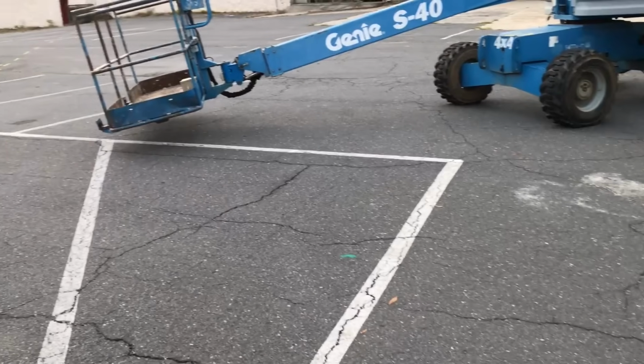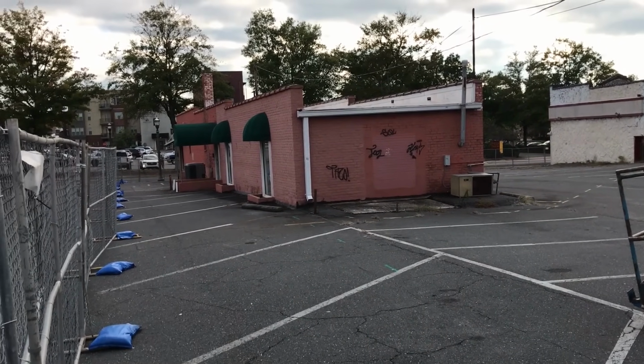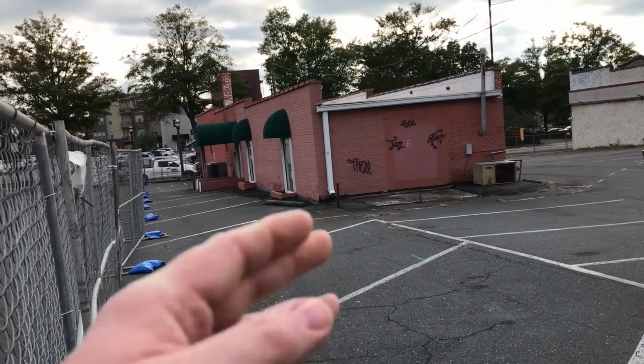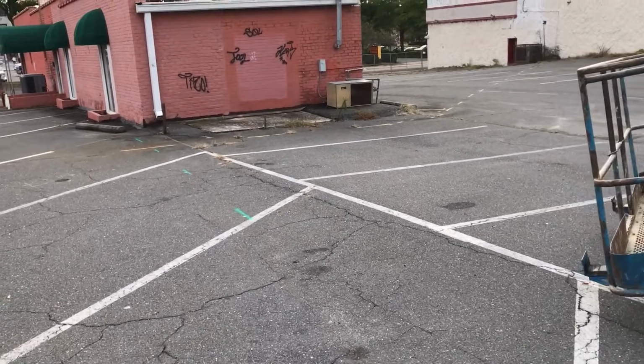And this building here, this is the back side of it. They'll be tearing it down. It's a shame to see something like that go because it's been there a long time. But they had already kind of chopped it up and it had these side entrances here. We'll look at it a little closer.